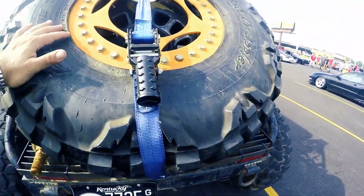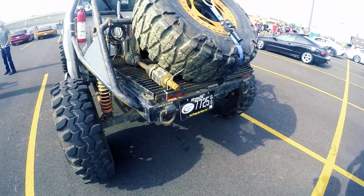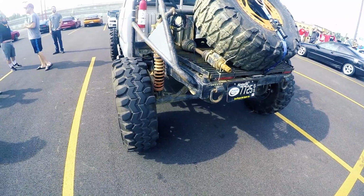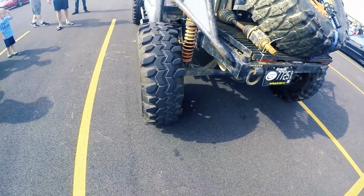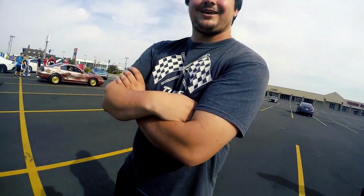Yep. Extra tire, of course. Yeah. Brake light, reverse light, turn signals, anything to make it street legal so I don't get hassled by the cops. How's your 4-link working in the rear? Pretty good. I had some issues with it after I built it, so I had to modify it a little bit, but nothing too bad. Right. For a homebrew 4-link kit, it's pretty good.